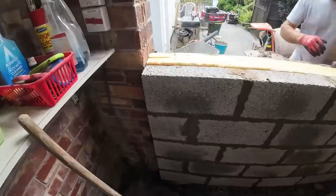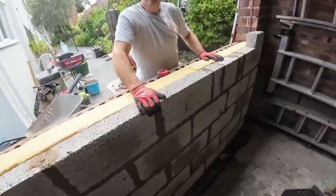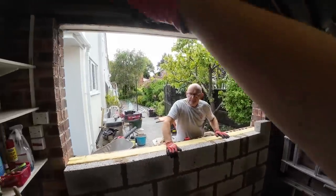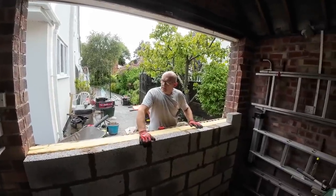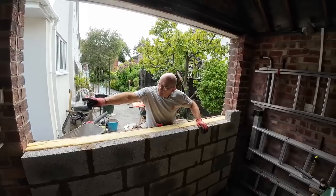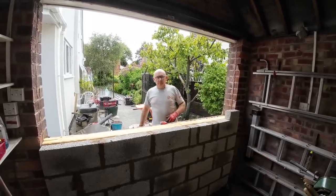So obviously this part's going to get studded because of reasons Dad's told you. And we've got an 8x4 sheet to see if it fits all right. It's going to sit on the block work. It might just go in against them fuses, and then we'll put two grabbers in each side and it's done. Excellent.